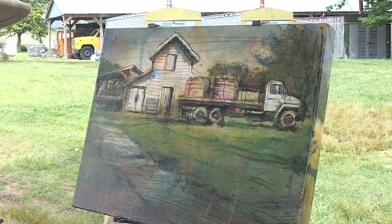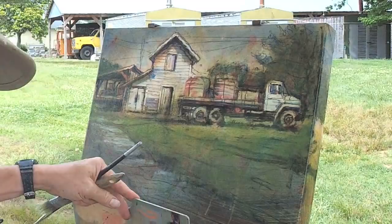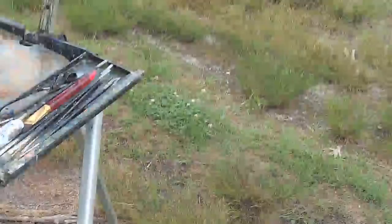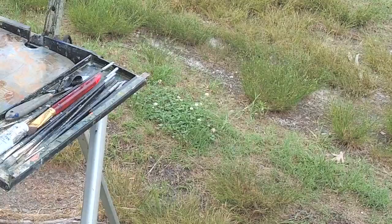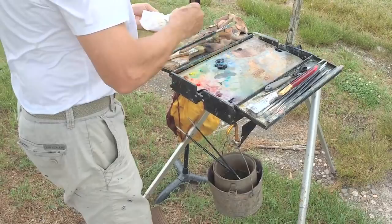Now, yep, and a little bit more. I want to do some blue. Let's take a minute, take time off here, clean up my palette. I just have a straight razor with a piece of tape on it. This is my not very fancy palette cleaner.